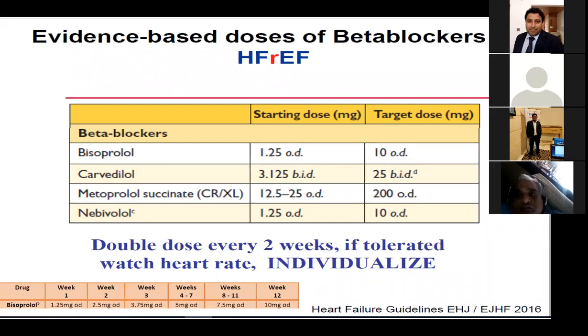Metoprolol succinate of 12.5 to 25 milligrams OD is the starting dose we normally use, and all the big clinical trials have recommended a dose of 200 milligrams OD. Nebivolol, again, 1.25 OD dosing, and a target dose of 10 milligrams OD is recommended. Double the dose every 2 weeks if tolerated is the recommended plan, after of course watching the heart rate and individualizing the patient's treatment protocol.